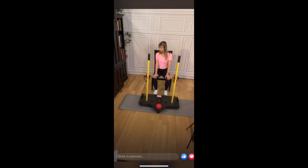Try to coordinate your breath as well. Inhale and exhale. Last two. Last one. And then bring the head back to the center.